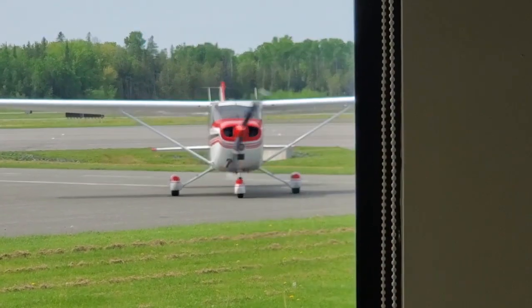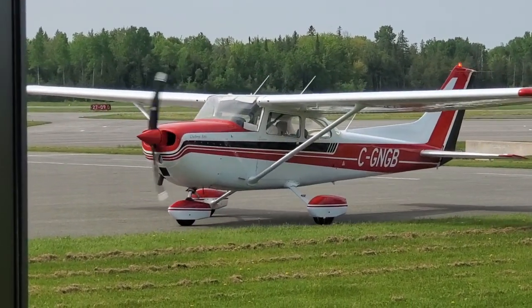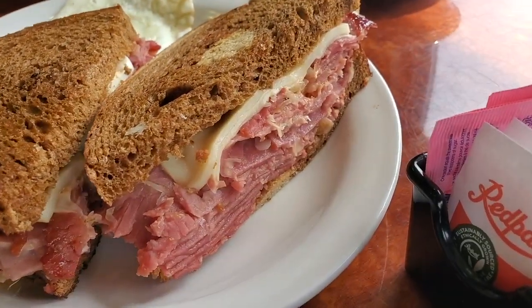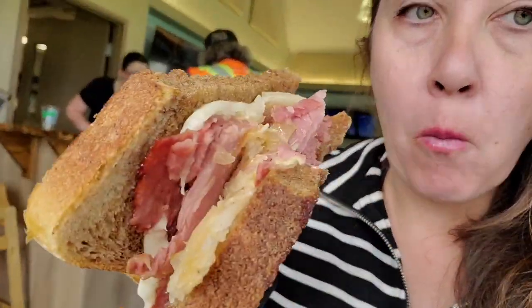I just wanted to show you the actual bakery slash restaurant, because getting a cup of coffee is definitely not gonna set you back too much, but they also have an amazing Reuben sandwich. I think the pie was around $6 or $7, and the sandwich was about, I want to say, 15-ish, but it was so good, and it was enough for the two of us.